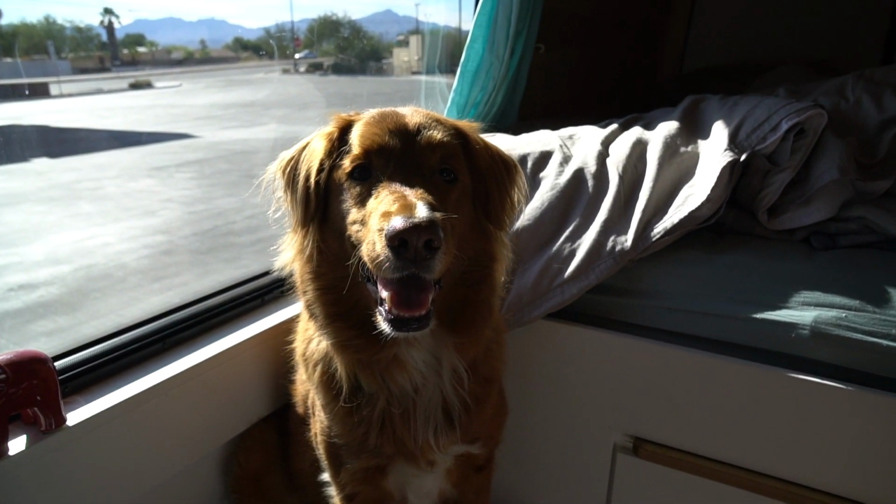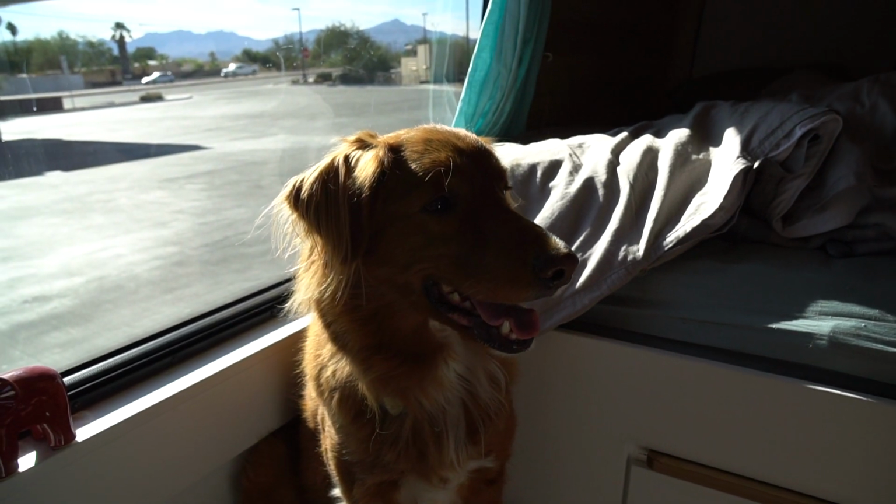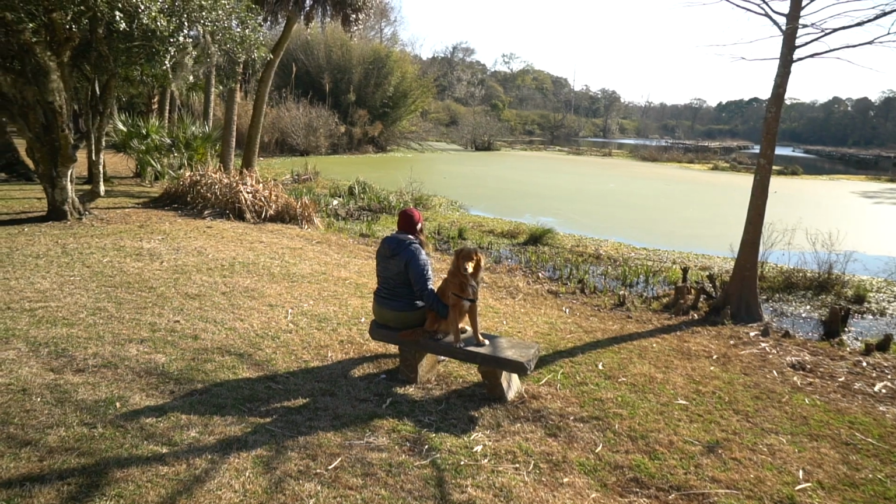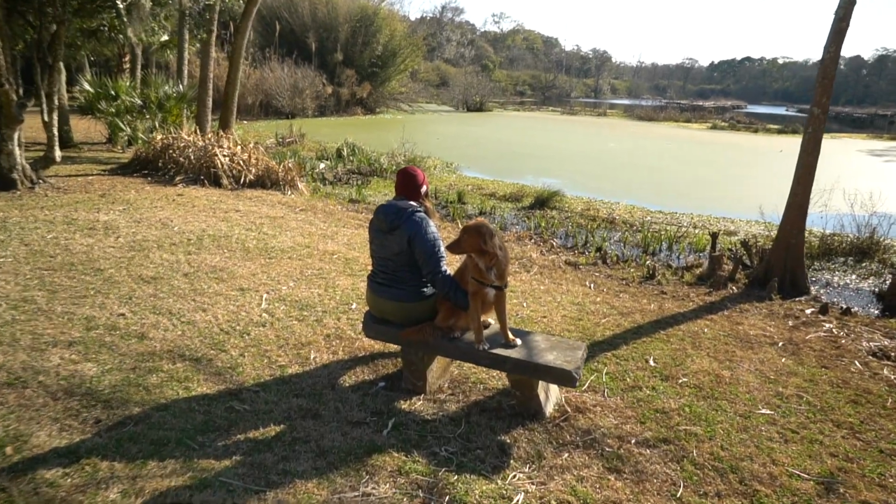Whenever we crossed the border into the States, they were looking for that piece of paper that had his rabies and distemper and clean bill of health. But also, you just have to know that whenever you do cross, if they end up searching the vehicle, you're going to have to take your dog out, and then they have kennels set up outside for the dogs. It's not something to be concerned about, but just knowing whenever you're crossing the border that that's going to happen.